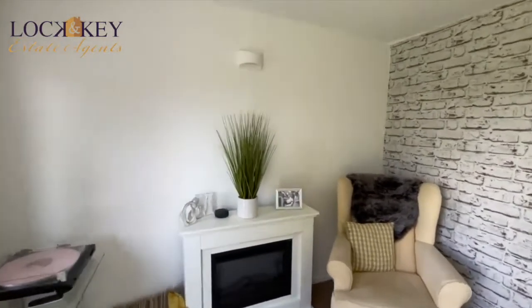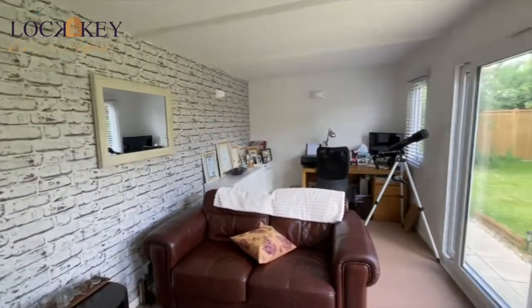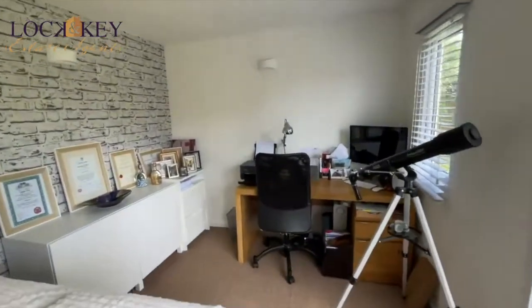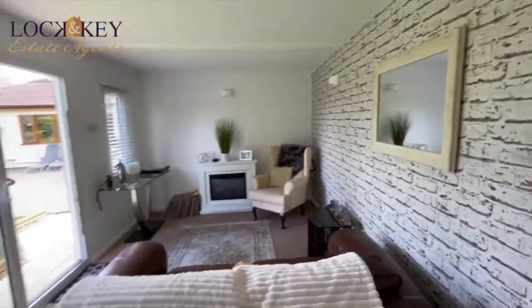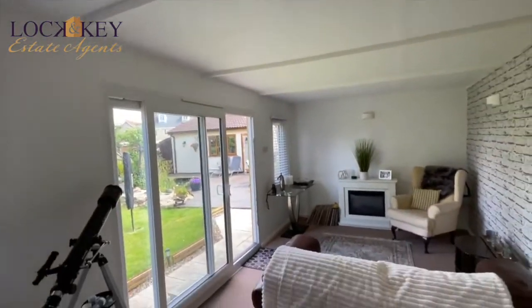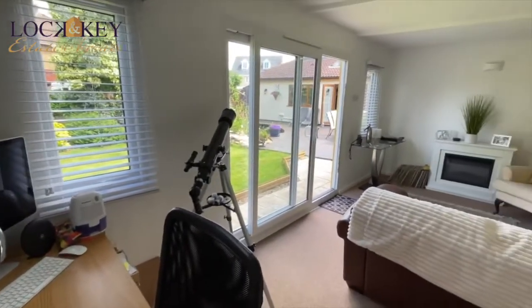And what would you use it for? Gym, home office, kids. Could probably sleep in here in the summer if you wanted to. You know, for guests, make it into a bar. I mean, the choices are endless, but you can see the quality of this. This isn't just an erected structure. This is really a home office, in my opinion.